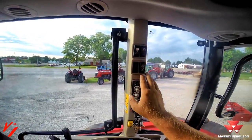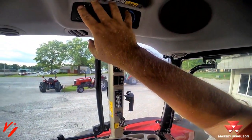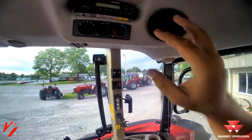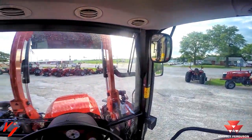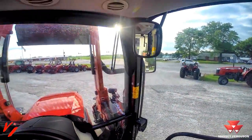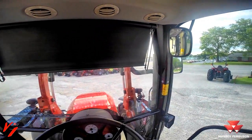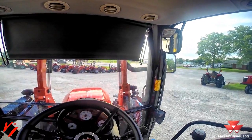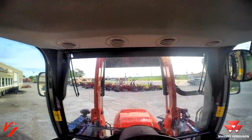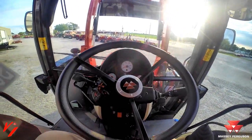Your light switches, your rear wiper, heating and air conditioning controls. We got a radio we're installing in this one. Got the speakers, rear mirrors, internal and external. Standard equipment, you don't have to buy it. Sunshade, you can keep that sun out of the west, out of your eyes here. Pull it to raise it. Lots of air vents. And then we have the dash center.